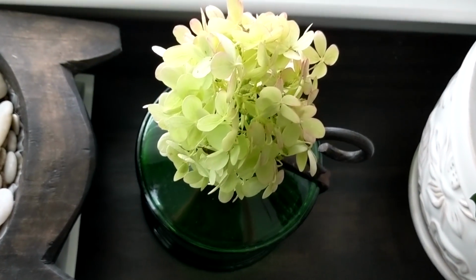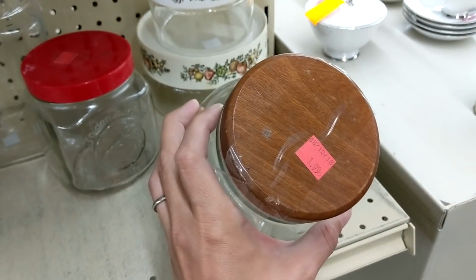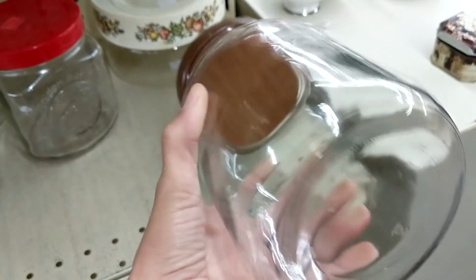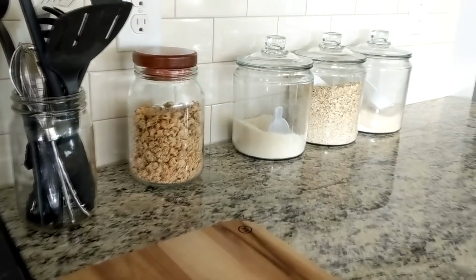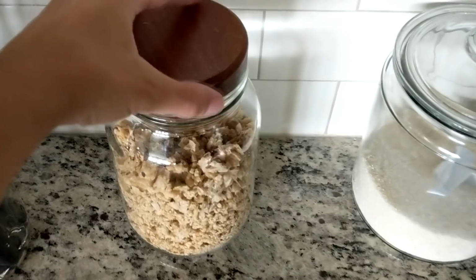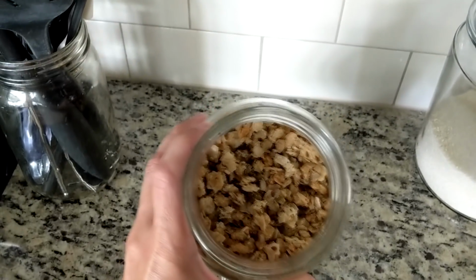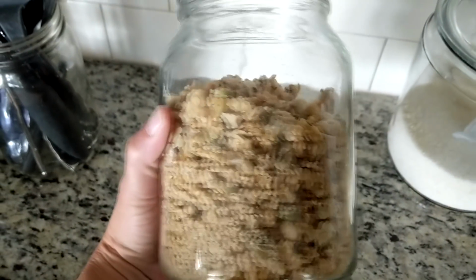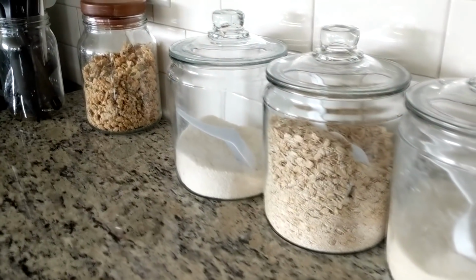So the next thing I found was this glass jar with a wood lid, and this was only $1.99, and I love using these in my kitchen to store dried goods, so I snatched this up. And I have it here on my kitchen counter with my other thrifted glass jars that I found. And I just put some of my granola in this particular jar. I really like keeping my dry ingredients that I use a lot on my kitchen counter, which is like sugar, grits, and now I have one to store my granola.